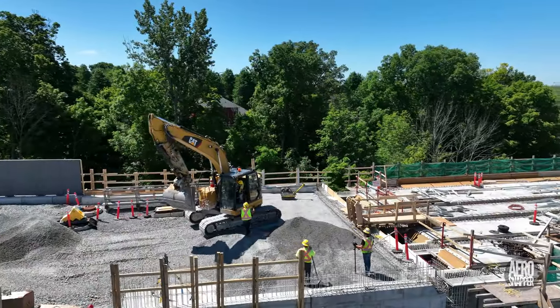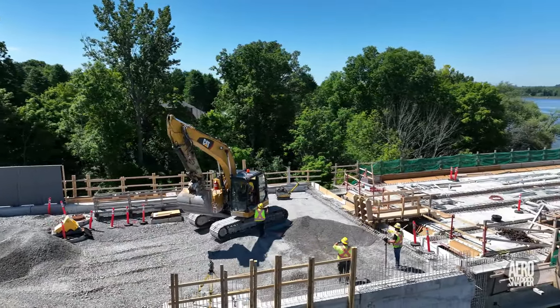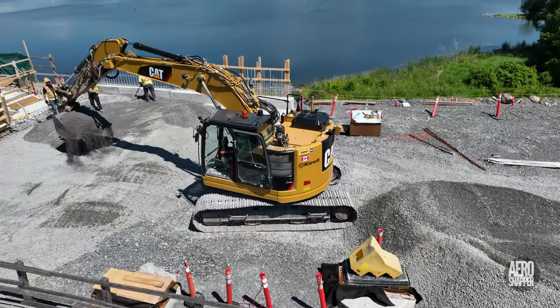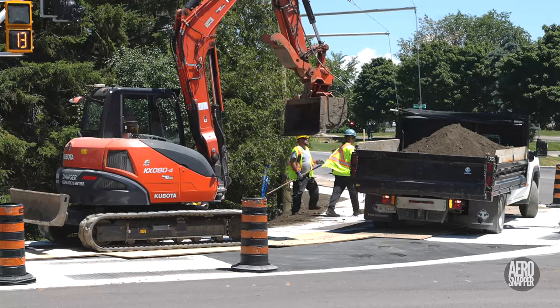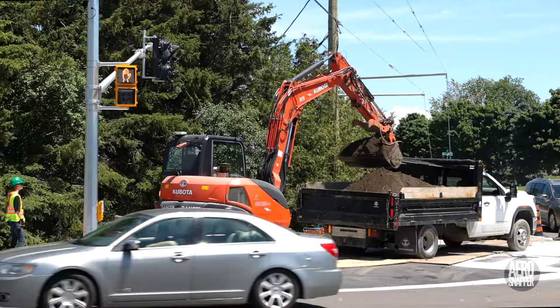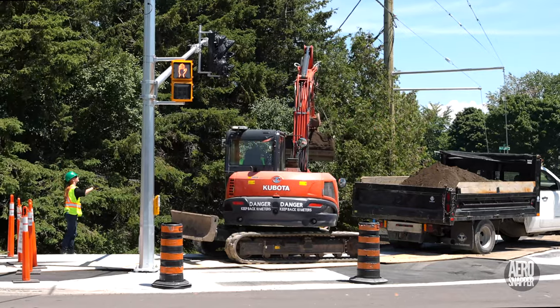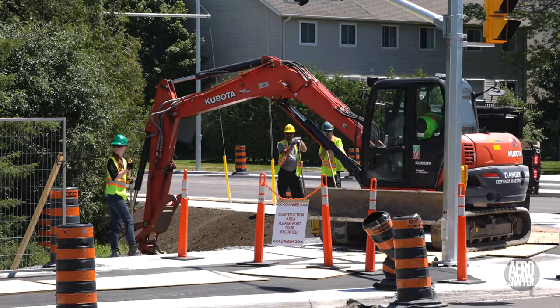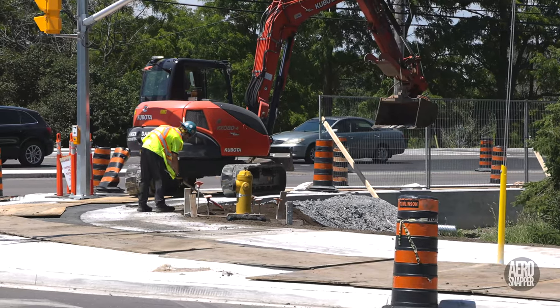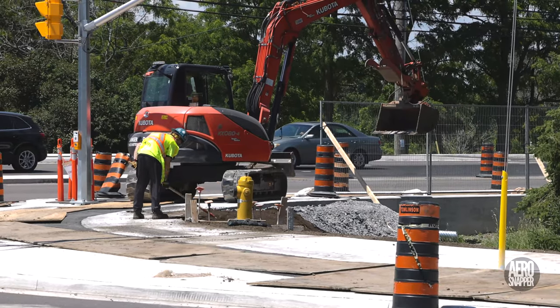Over on the east end, gravel was also being moved to prepare for paving at the east abutment. At the intersection of Gore Road and Highway 15, the crew from Sharpe Landscaping was already hard at work transforming the area, with the addition of topsoil making a significant difference.